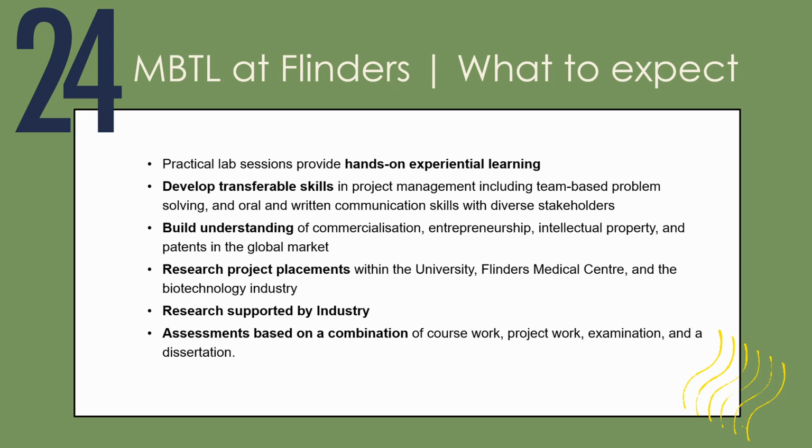There's a number of other topics that have practical components, so molecular biotech, medical biotech, industrial biotech, and then you've got your 9-month research project in your second year, okay? So you will get a lot of hands-on practical sessions, and the point there is they're important, okay?